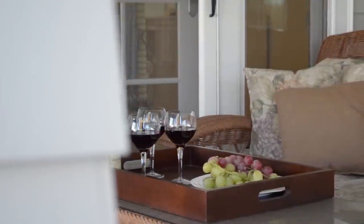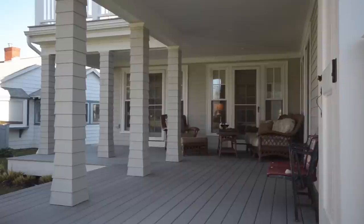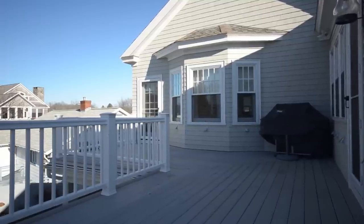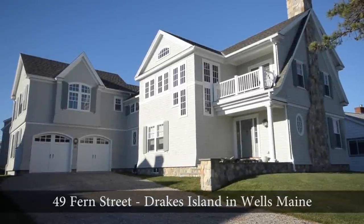The sights, smells, and sounds of the Atlantic can be experienced 24 hours a day and throughout the four magical seasons from this charmingly luxurious home. Enjoy the best in coastal living as you host lifelong memories made from the vast decks of both levels of your new beach getaway. 49 Fern Street on Drake's Island in Wells, Maine.